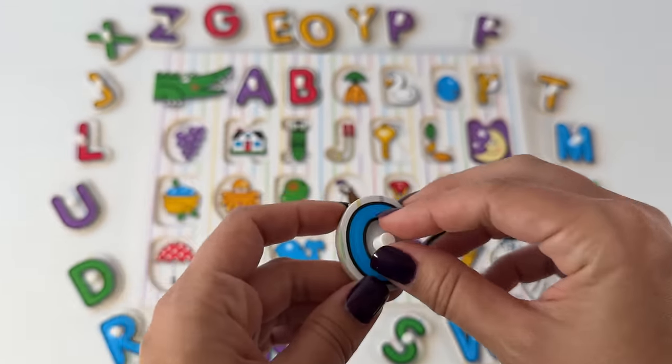Next, we're looking for the letter J. J says J, jump rope. J, where are you? There you are. The J is jumping. Let's trace the J. Start at the top, straight line down, curve into a hook. J. Let's say J, jump rope.